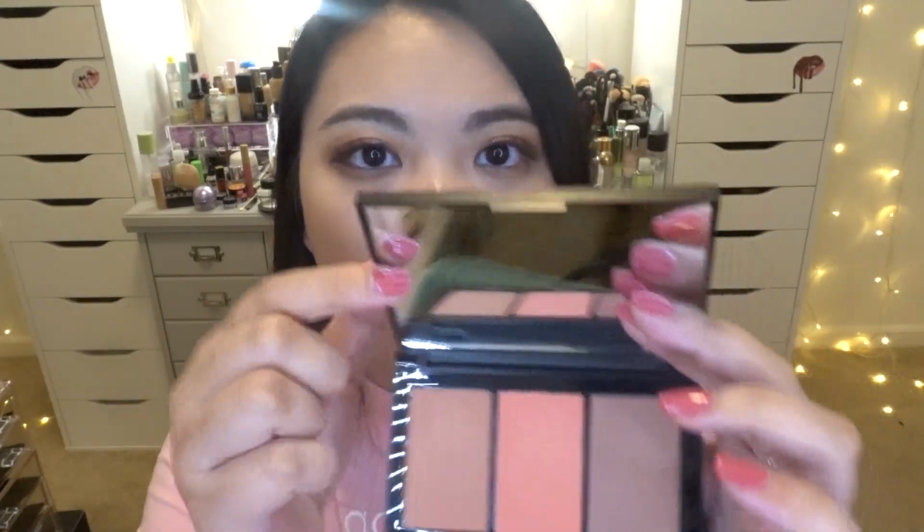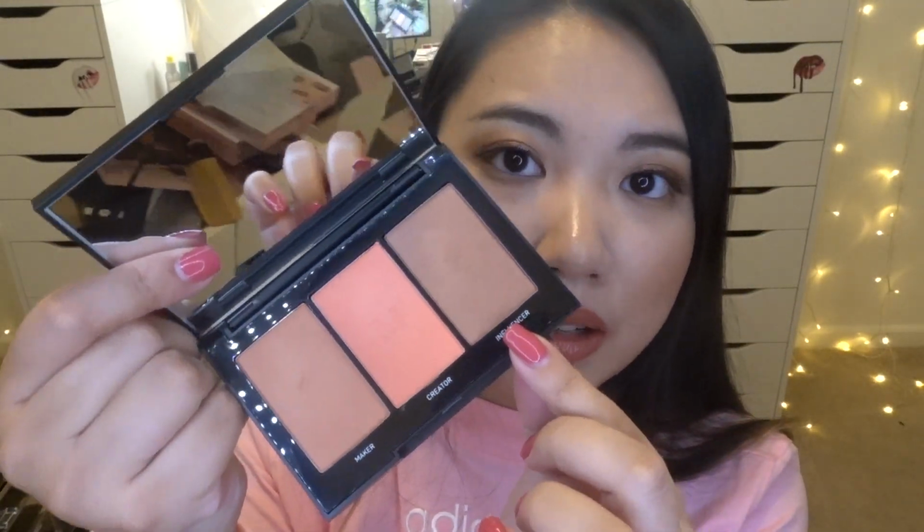So in this trio, you have a blush, then bronzer, and then you have a lighter blush color. Let me tell you, this lighter blush color can be a great color adjuster. If you feel like this color is too much, you put a little bit of this one on top to cancel out the excess redness. It just gives you the most beautiful natural blush. So I just really love this trio.